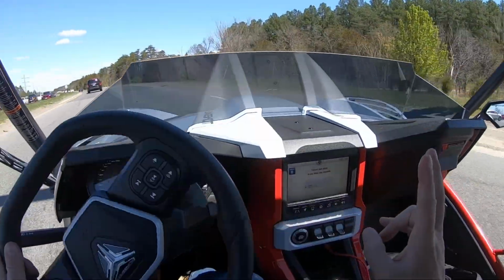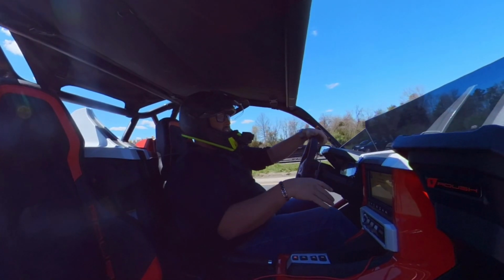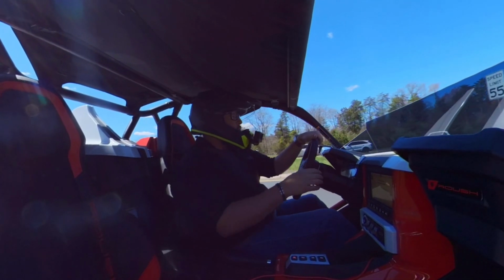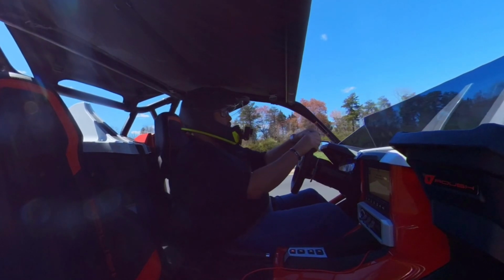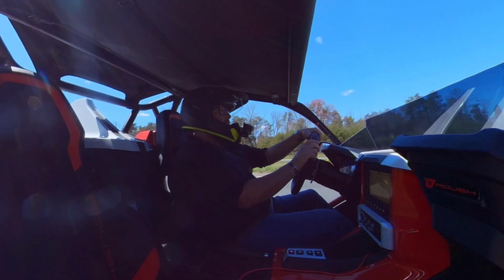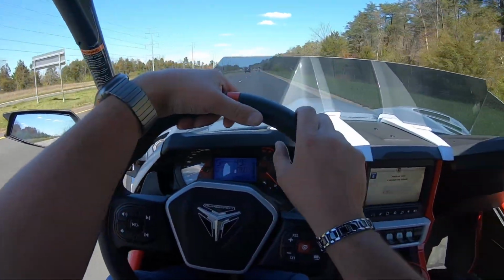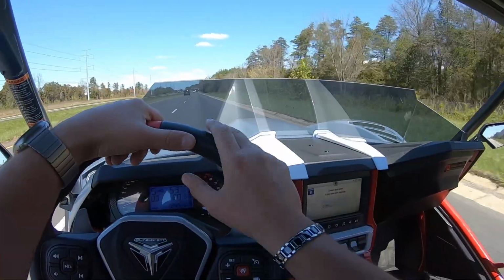So the number 2 thing to think about when buying one of these things is this machine's versatility and drivability. It doesn't have a whole lot of the trappings that come along with owning or operating a motorcycle. If you're handicapped, say you have a disability that keeps you from being on 2 wheels, this 100% is a terrific option.